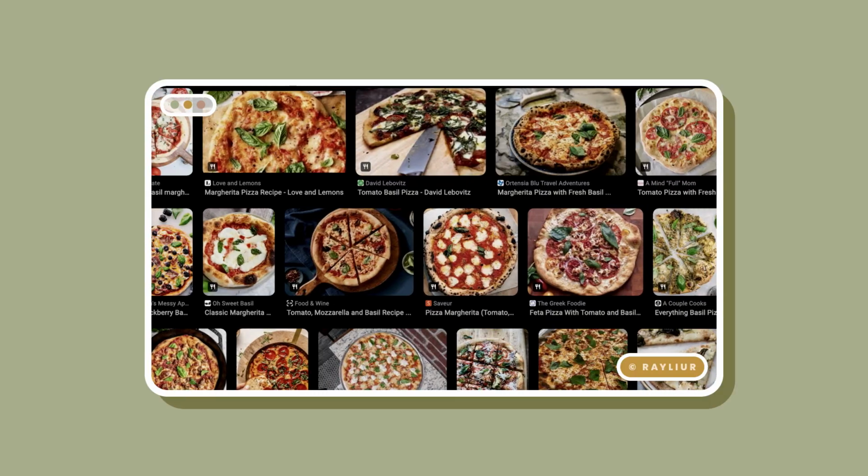I have nothing against basil. I like basil in my food. But for basil to be a scent that lingers on my face everywhere I go after using this product, I'm a little bit concerned. I'm a little bit like, is that basil?